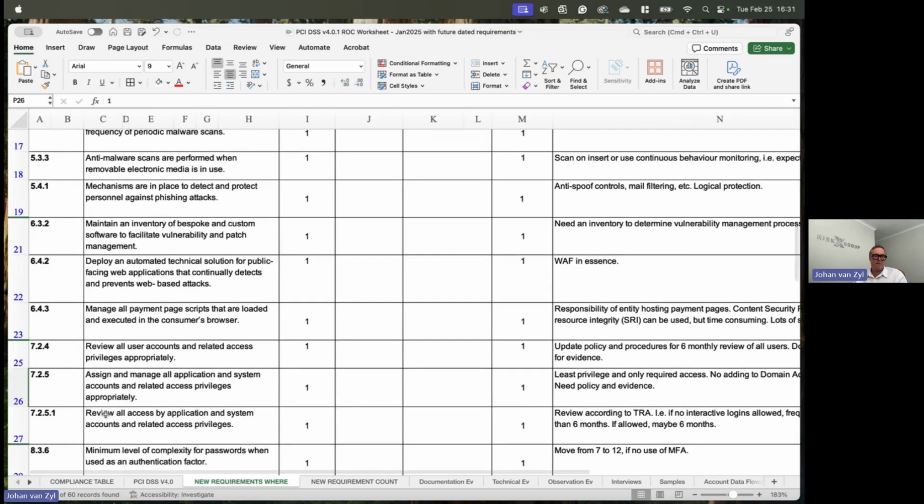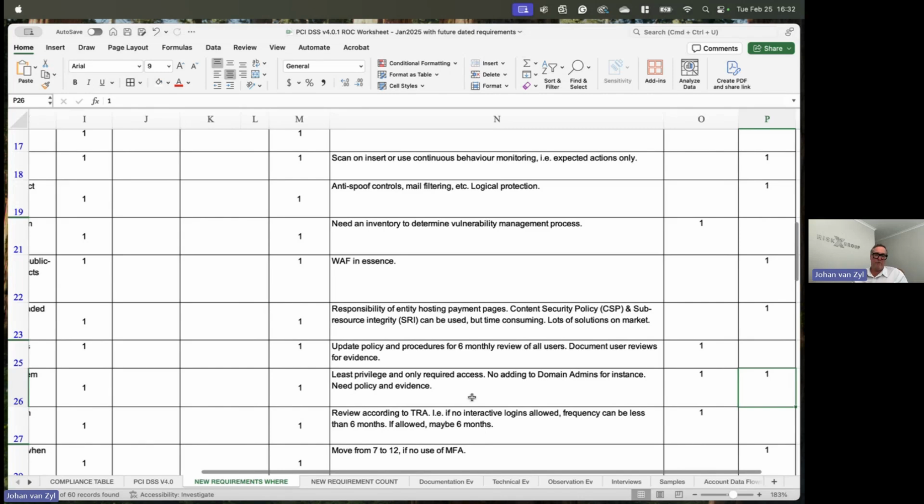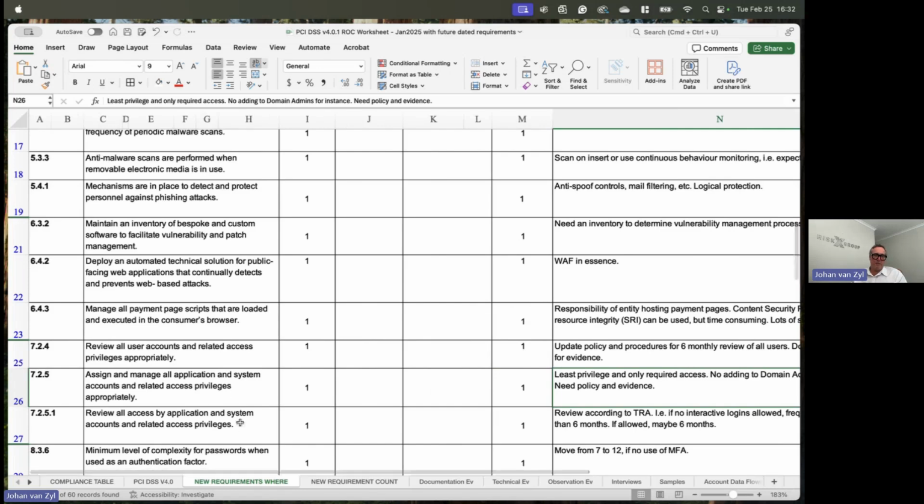The next one is that you have to review all application and system accounts and related privileges in line with the targeted risk analysis. I've written a little piece here: if you don't allow interactive logins, your review frequency can be less than 6 months. But if you allow interactive logins with system and application accounts, maybe consider every 6 months. Interactive logins, for example, is if you have your backup system account, I can use the backup system account and the password to log in from any computer. If you prevent that, then you don't have to review it as rigorously because you're controlling that only the system can log in.